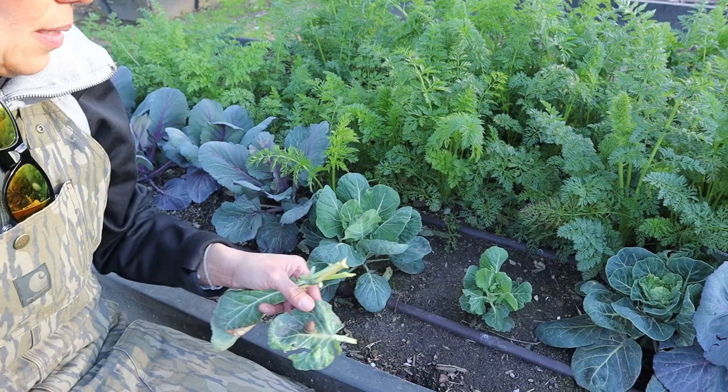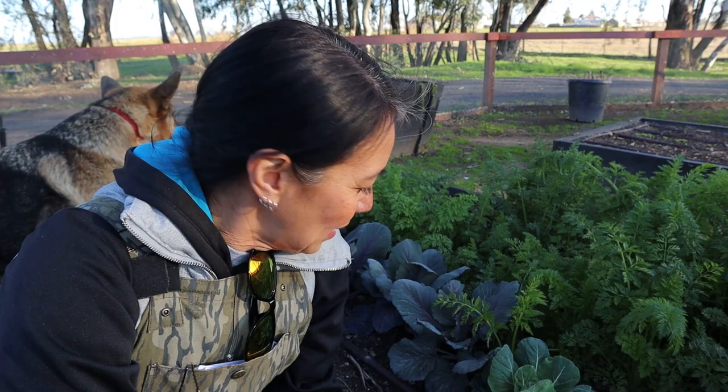But yeah, so I don't know if those are Brussels sprouts. I thought I planted Brussels sprouts, but as I'm looking at it, it kind of looks like some cabbage.